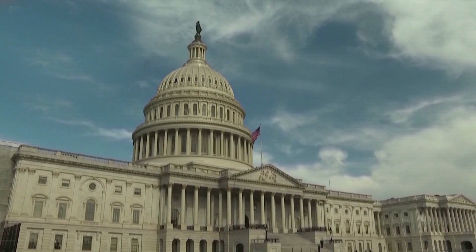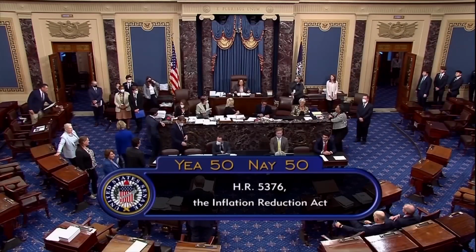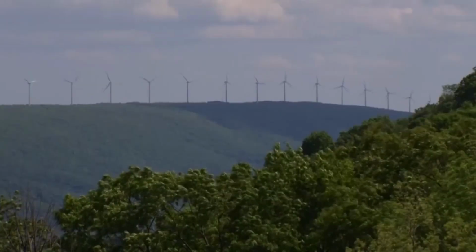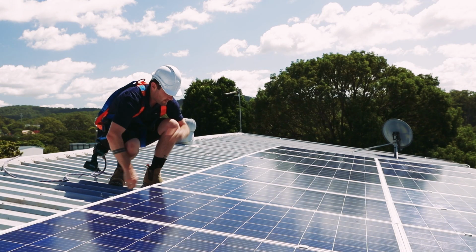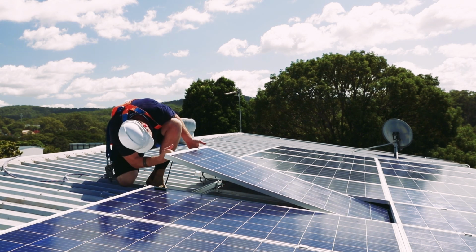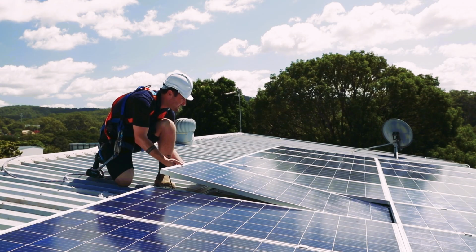In the US, the recently passed Inflation Reduction Act includes $128 billion of tax credits for solar, wind and energy storage. The administration aims to more than double the annual pace of solar installations nationwide and cut the price of solar power by more than half.